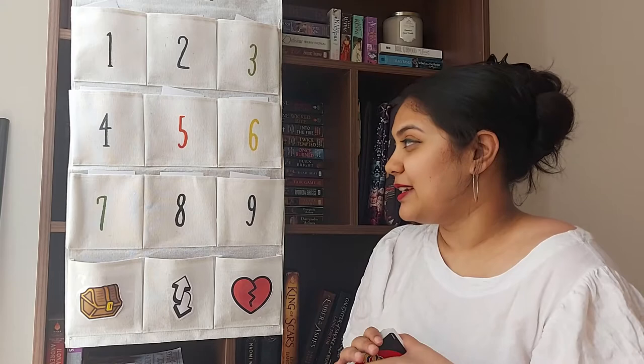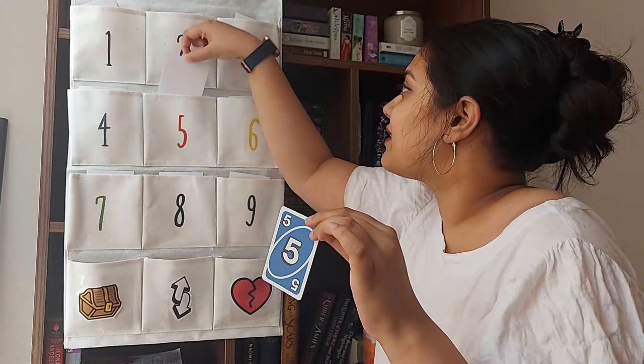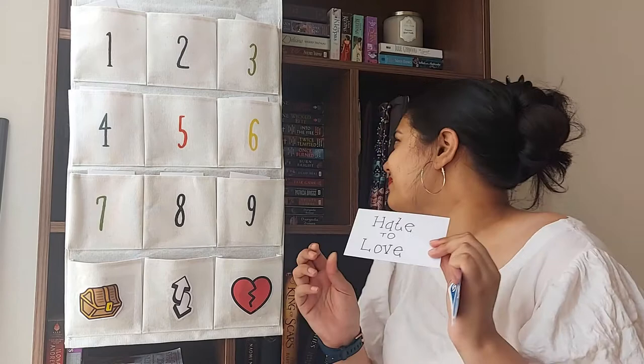But yeah, the first card is a blue 5. Fantasy or sci-fi? Oh, a hate to love. So a hate to love, a fantasy or a sci-fi. Okay. Let me think.